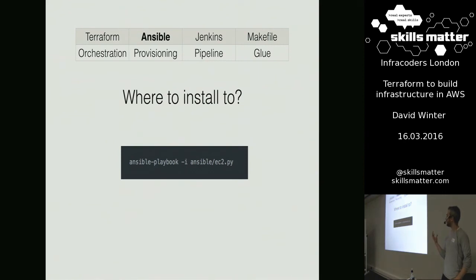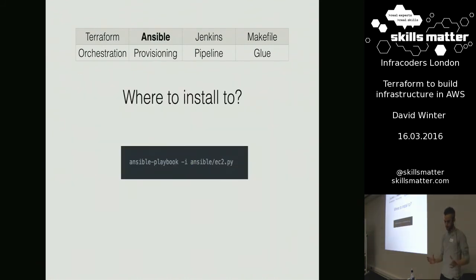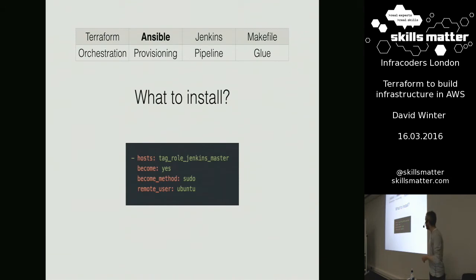So Ansible's the stuff that's going to install software on those servers, but first of all, it needs to know where to install those things. So there's a dynamic inventory script that Ansible provides. This is a Python script, and that basically uses your AWS credentials. It logs into the API and pulls down all of your instances, and along with that, it groups them by the AWS tags. So you saw that we had tagged that instance with Jenkins master. So Ansible then has all of these instances available to it, and it has them tagged. In our Ansible roles, we then target those tags. As you can see, we've got the Jenkins master tag, and we just tell it to install Jenkins and all of its dependencies on those servers.